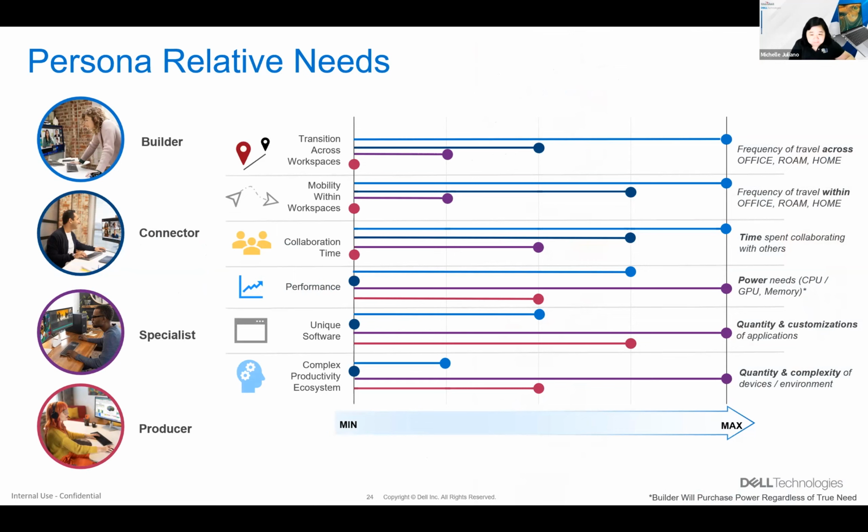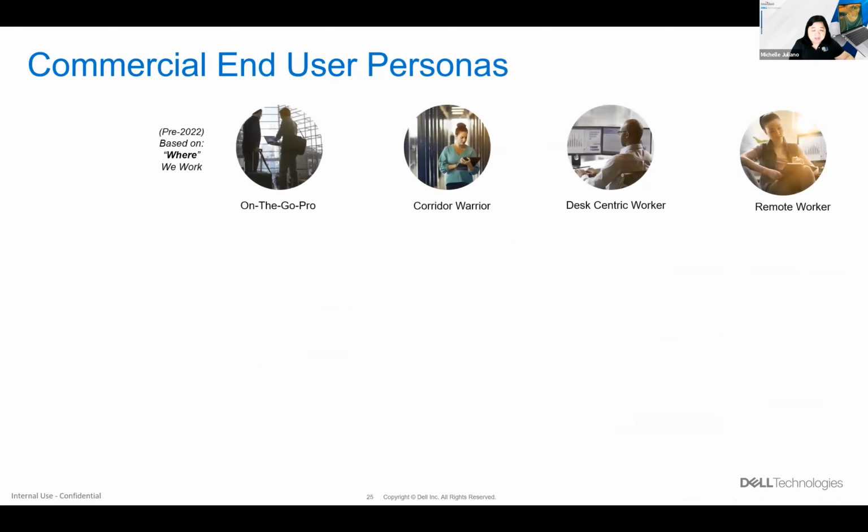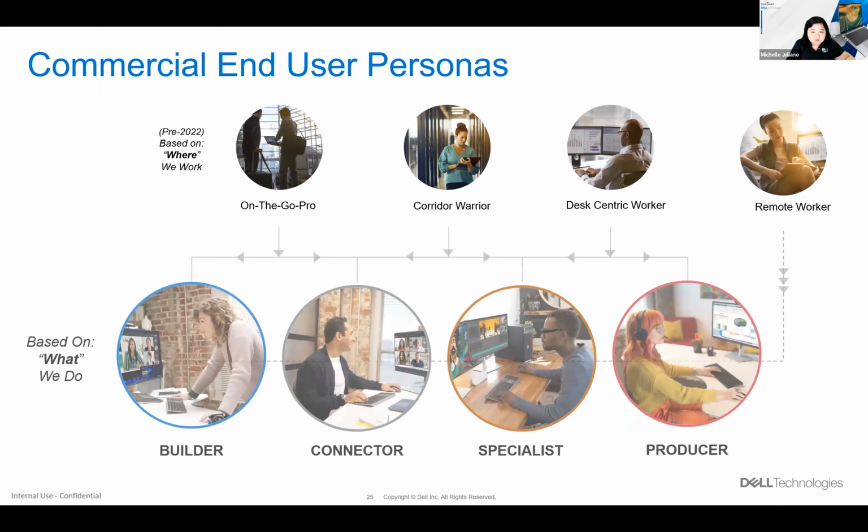Or do they have a complex ecosystem? So this is where they try to map out different users within our organization. Again, the way we defined before is where we work. Could be on the go, corridor, desk centric. Now, how we work with you as our customer is based on what we do.